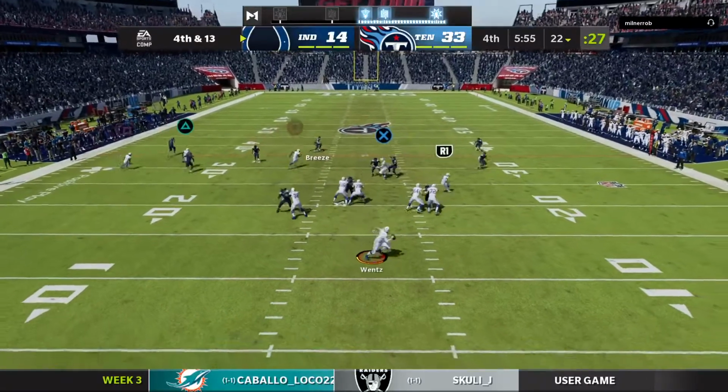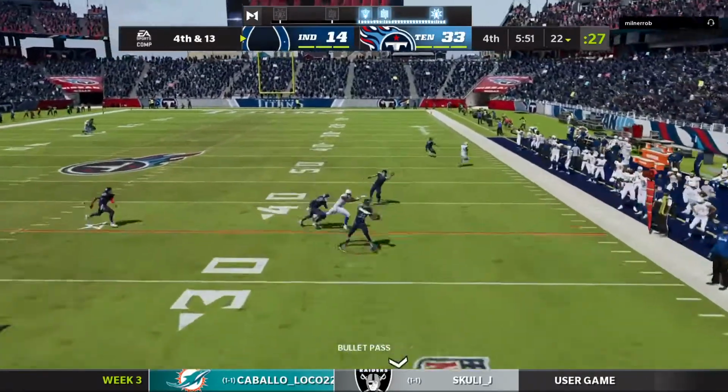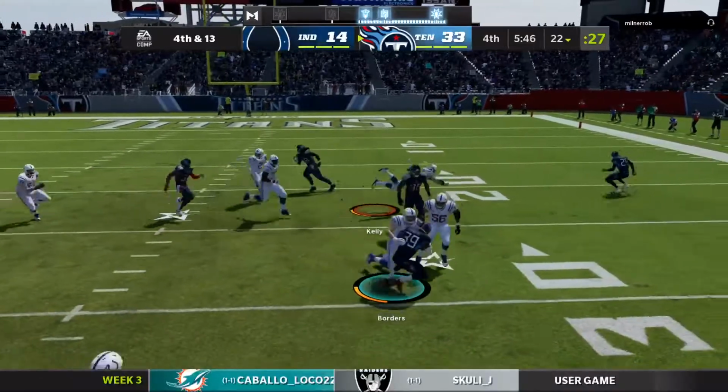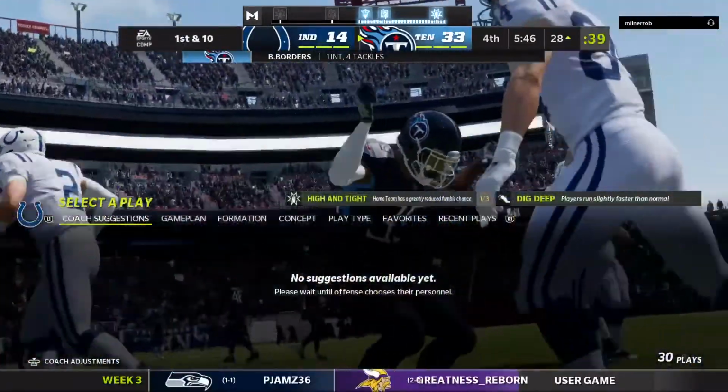Now Wentz, gotta have this one. Escaping the pressure right. And now here's another interception. Picked off near the 32. And his guys are going to get the football at the 28-yard line.